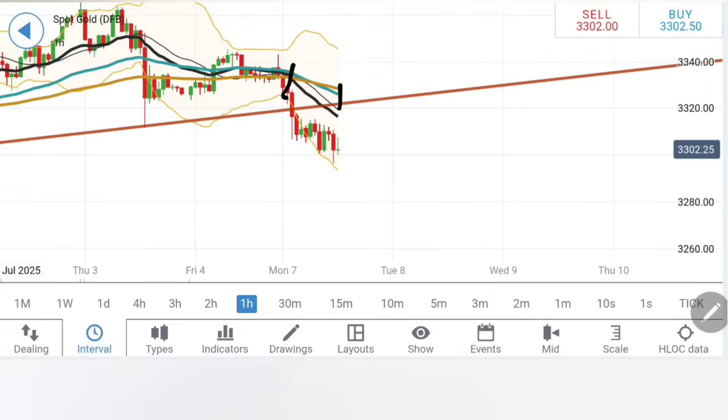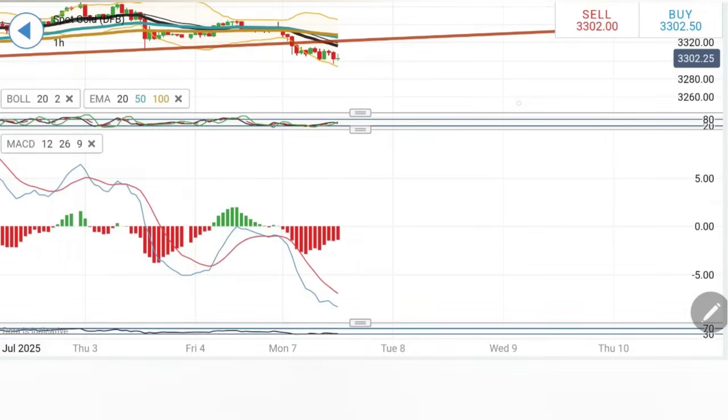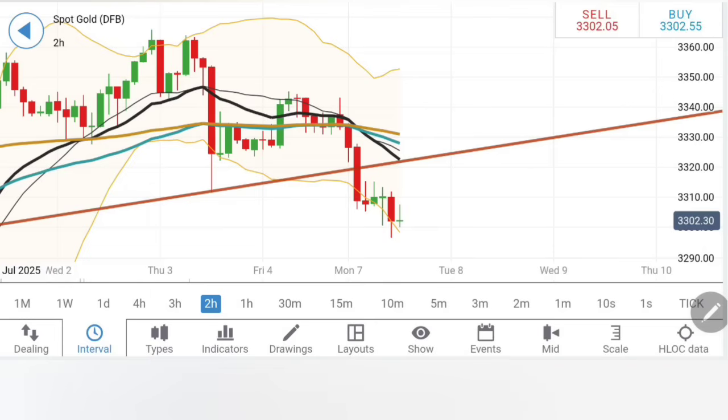The moving averages have crossed over here. These are trading bearish, looking downwards. Stochastic is comfortably placed, while the MACD is also trading bearish. The RSI is almost at bottom, so still there is further room for a drop. Look at the 2-hour. Similar observation here on the 2-hour charts.